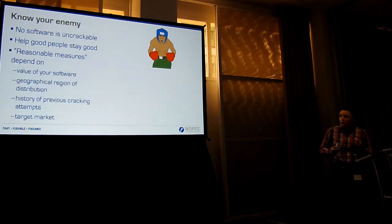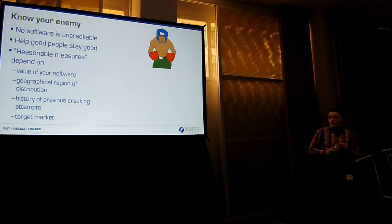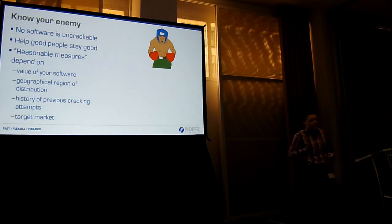Actually, we should always have some reasonable measures of security. And these measures depend on different things. Of course, they depend on the value of your software, so you should think about whether it's really valuable or not. Hopefully, yes. They also depend on the geographical region of distribution, because we know that in some countries it's really normal just to crack software.